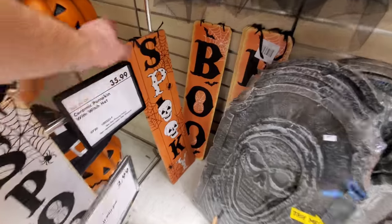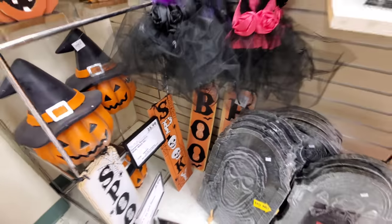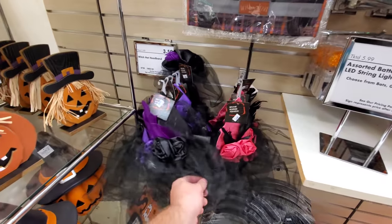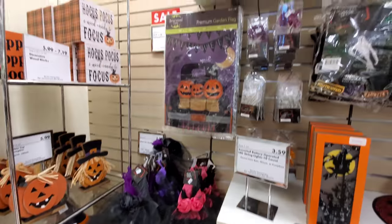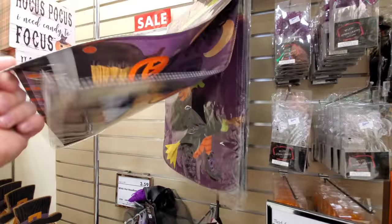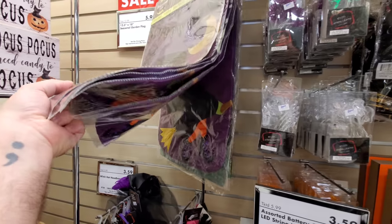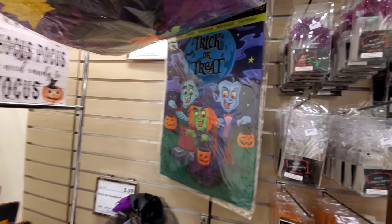Oh, look at these ones. Spooky. Boo. I like that one. I just gotta refrain from getting more wall art. We got nice little witch hats, too. Little headbands, anyway, for kids. Garden flags. I didn't see these at the other location. Halloween garden flags. I have a witch. Pumpkins in the back of a truck. Another witch. There's a different one back here. Trick or treat. Oh, that one's cool.